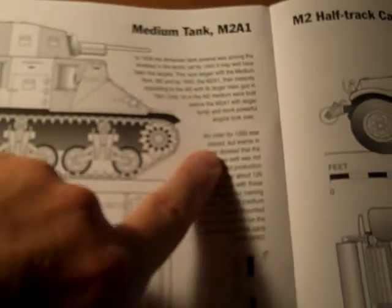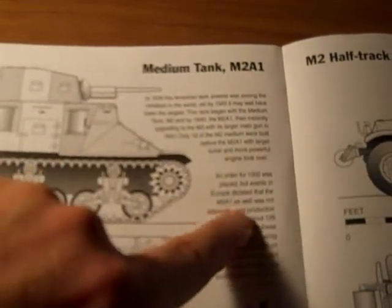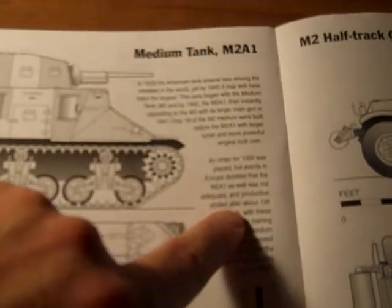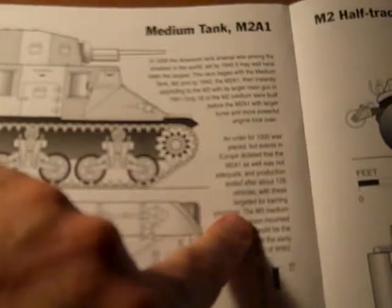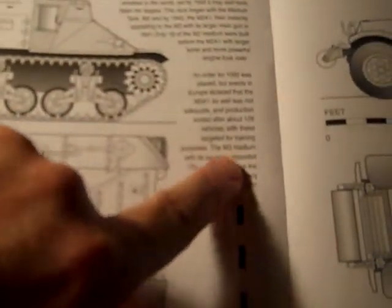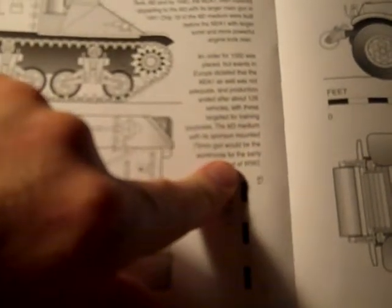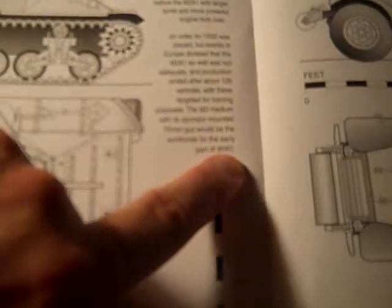An order for 1,000 was placed, but events in Europe dictated that the M2A1 as well was not adequate, and production ended after about 126 vehicles, with these targeted for training purposes. The M3 medium with its sponson-mounted 75mm gun would be the workhorse for the early part of World War II.